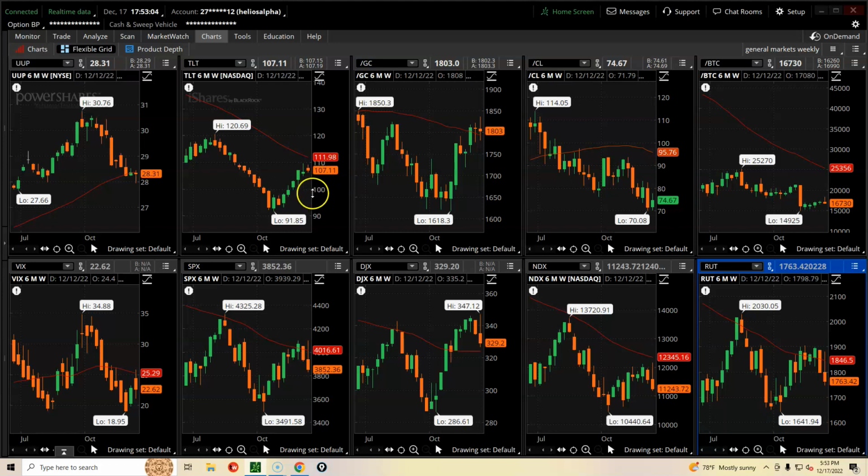For a while, generally what's been happening is when the trend of TLT has been up or down, the stock market has kind of been moving that way. I wouldn't look at it as a 100% guarantee, but it's been working for a little while. Let's see if it continues to work.